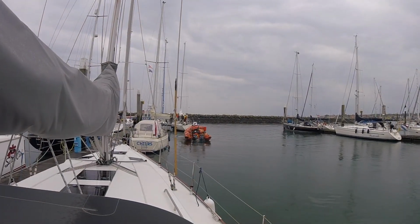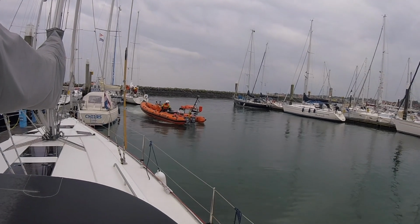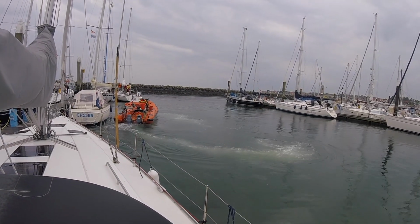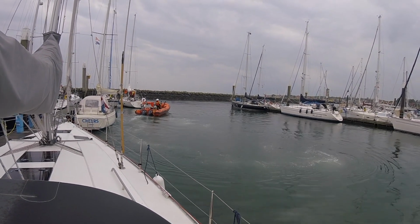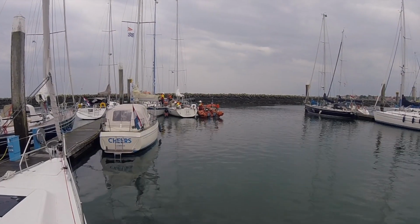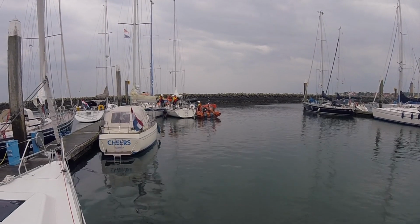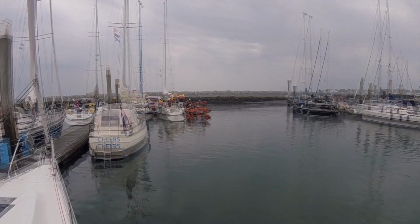Coast Guard has just brought a boat into the harbour. It looks like they were getting into trouble outside, maybe with the winds coming up. He'll live to tell another tale. I think he probably lost steerage or motor. But the real trouble is still to come, because the winds are going to be going up to about 40, 50 knots tomorrow. We're safely tied up here, long lines.